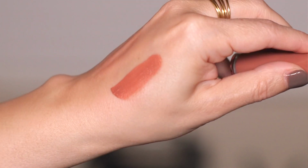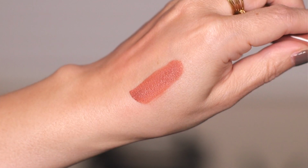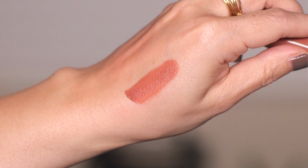I have been raving about this, I think, all year. I have put this in my favorites at least a couple of times. I've worn this at least a couple of times on camera for you guys. And every time I do, you always compliment me on my lip color. So I had to mention this. This is such a wonderful formula. It's very moussey. It's very, very velvety.